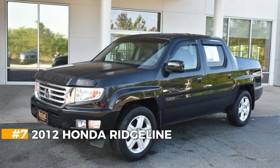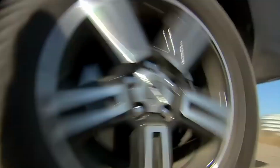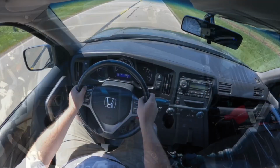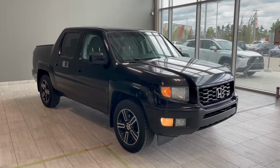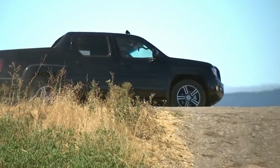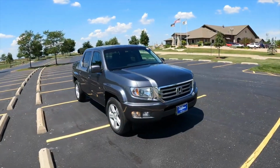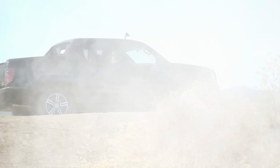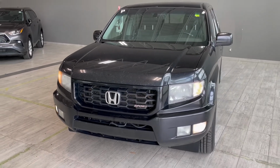Number 7, the 2012 Honda Ridgeline. Taking the 7th spot is the 2012 Honda Ridgeline, a unique truck that combines SUV-like comfort with pickup practicality. Powered by a 3.5-litre V6 engine, it produces 250 horsepower and can tow up to 5,000 pounds, which suits light to moderate needs well. With a JD Power reliability score of 87, the Ridgeline's loved for its comfortable ride, spacious cabin, and features like the in-bed trunk. Maintenance costs sit at a low $520 per year, adding to its appeal as a budget-friendly truck. Though there are occasional reports of electronic issues, the Ridgeline's combination of utility and comfort make it a standout.